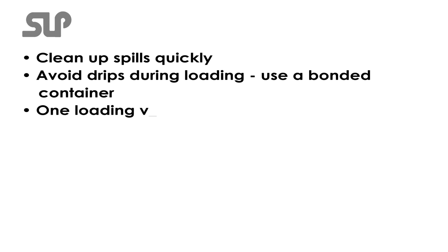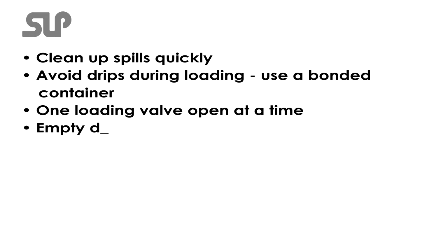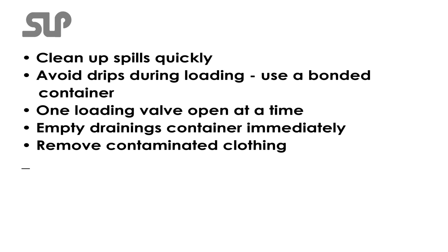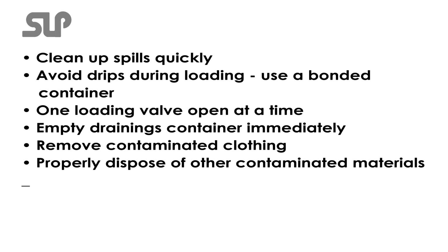Have only one tanker loading valve open at a time during draining or switch loading. Empty your drainings container immediately after draining your compartments. Safely remove any clothing contaminated with product. Properly dispose of any rags or other materials contaminated with product.